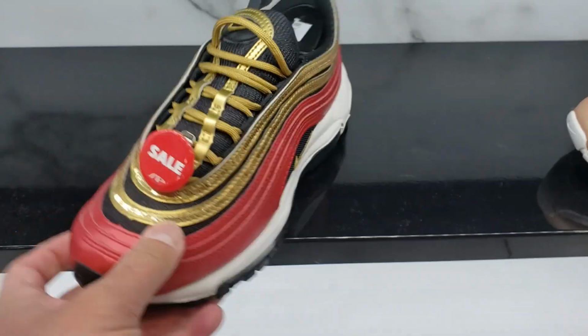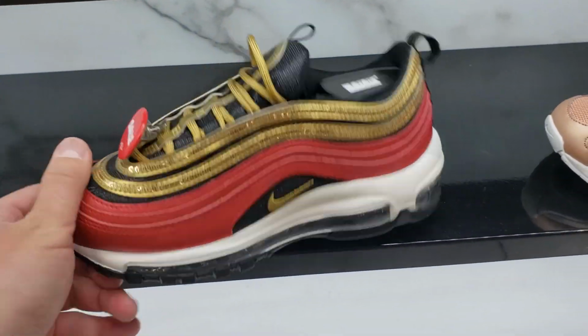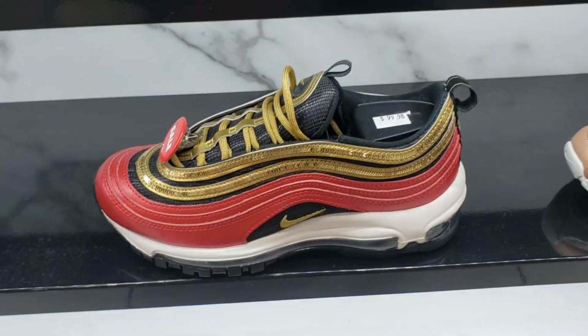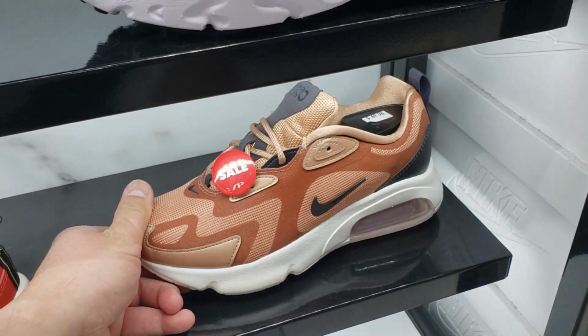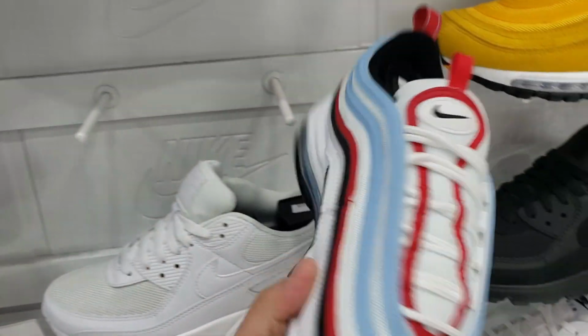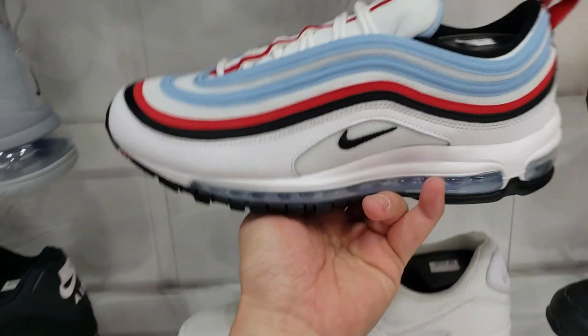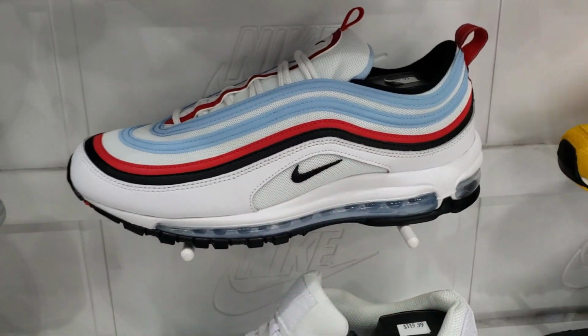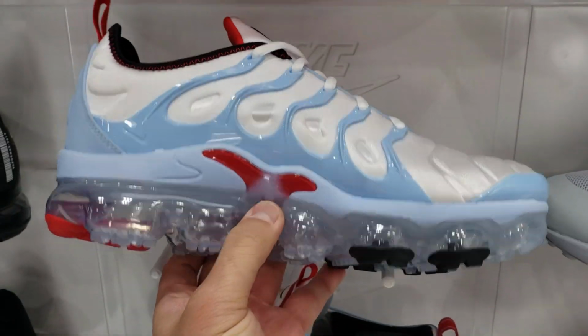Okay, the Niners colorway right here, going for 100 bucks in the women's section. Dope Air Max 98, especially if you're a Niners fan. That's dope. Air Max 200, I feel like they're on sale everywhere. 70 bucks. This isn't a specific deal or a cheap deal, but these are dope, man. What the hell? I've never seen that colorway. That's dope. $170, that's the retail price of those. I guess this is the matching color of the Vapor Max Plus.